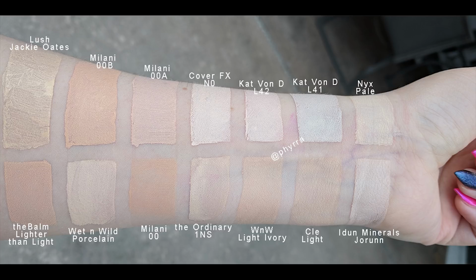Then we have Kat Von D L4d Wine, which is a cool neutral, and I feel like this shade works better for me than Kat Von D L42, which is more of a pinky neutral. L41 is almost like an Asian BB cream with its gray tone, but that works better for me than pink tones. Then we have Clay Cushion Foundation in Light and Wet n Wild Cushion Foundation in Light Ivory. They're both really nice. They have a great finish. They're excellent for dry skin, but they're both too dark for me.